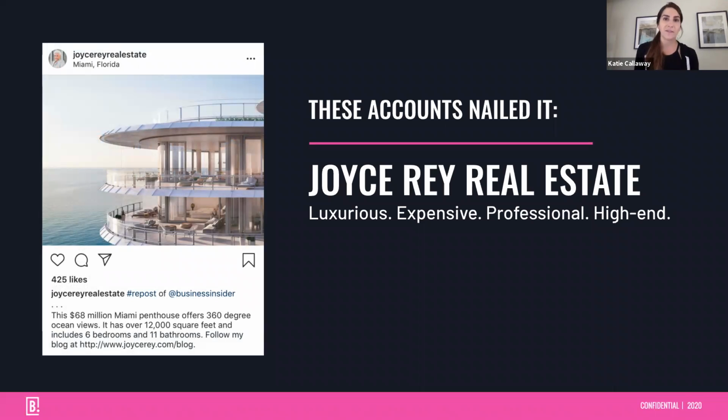And this one is one of my favorite examples as well, because this isn't even hers. It's a repost from Business Insider showing a beautiful Miami penthouse. This isn't even one of her listings. It's simply her reposting from another Instagram user.